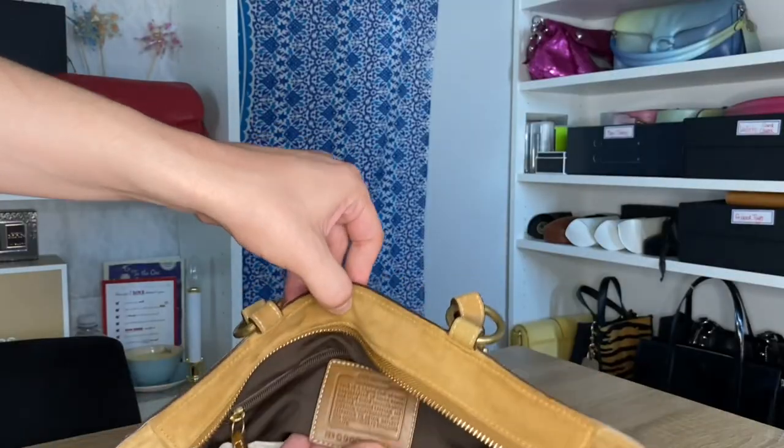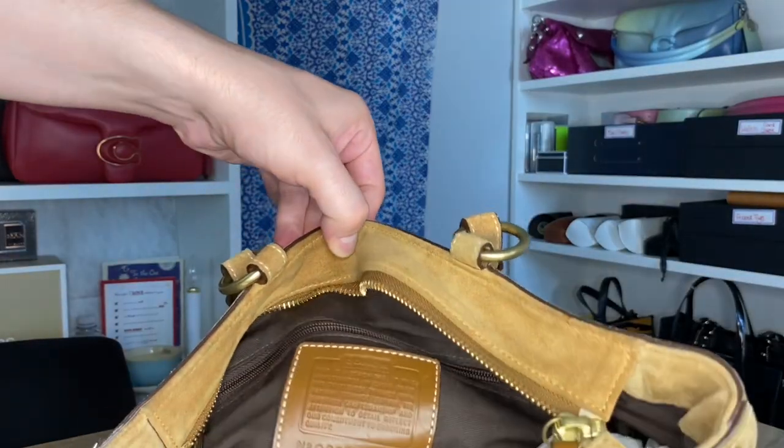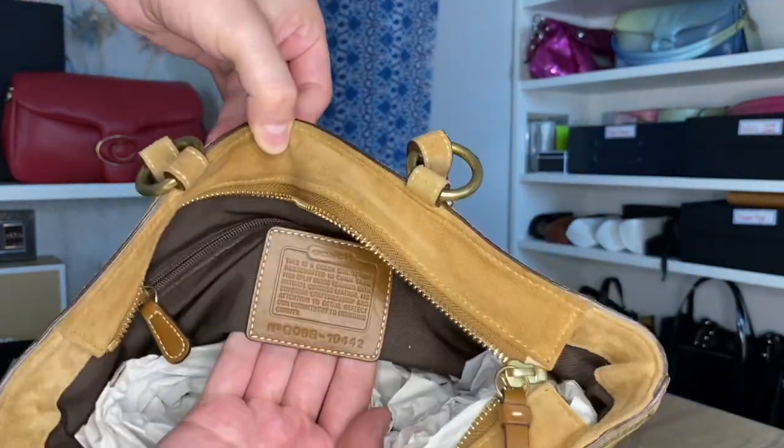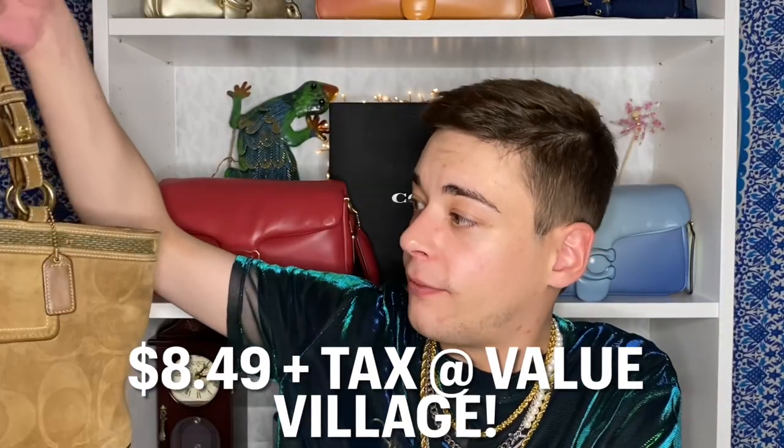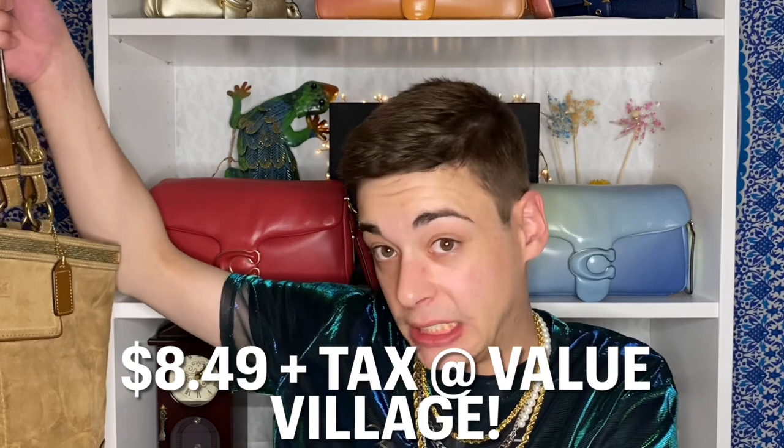The inside's in great condition. It was just the outside that was gross. So whoever owned it definitely didn't take care of it, but they didn't use it. So I got this for $8.49 at Value Village. A really good price, if you ask me.